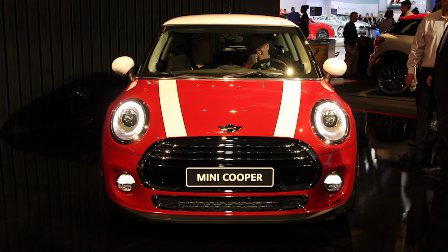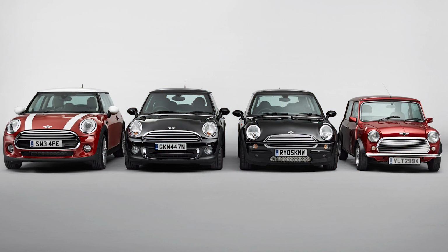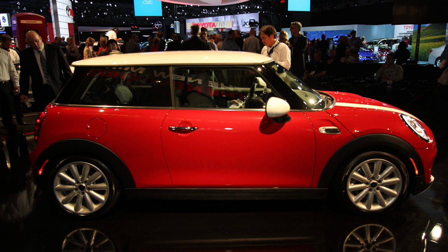Lastly, from the BMW group, we have the Mini, because Mini is part of BMW, and the brand new Mini is, well, it's not so mini anymore. The Mini has grown yet again, and when you park it right next to the original Mini, you can see how big this thing is. It's about 4 inches bigger than the last generation Mini, making this the most maxi Mini of ever.